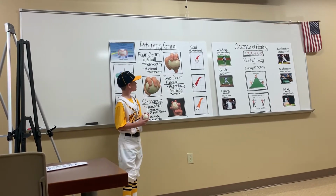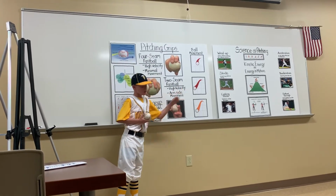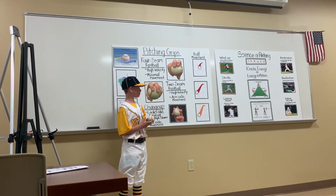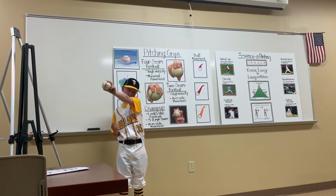The 2-seam fastball is another high-velocity pitch, but has arm-side movement, which means when I throw this ball, it's going to go to the left side. If you were right-handed, it would go to the right side. It is gripped on the seams rather than across them.